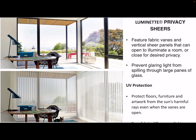Luminette Privacy Shears from Hunter Douglas. Okay, let me go back real quick to show you that. I don't think this is the video I was looking for, from Hunter Douglas. But right there, you can see, it helps. So if I wanted to, with the new track, the veins that are fully open right now, I can close those veins and still have all of that light come in on the opposite side where I don't have any shears, right? So that's what the new scissor track allows us to do, is to still rotate even though the luminette is not in the full closed position.